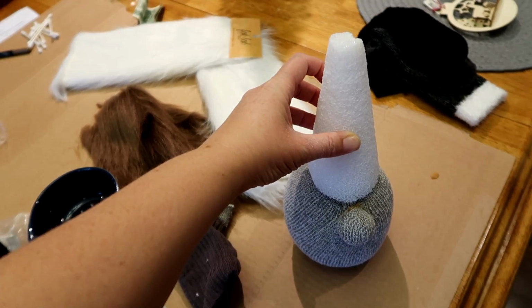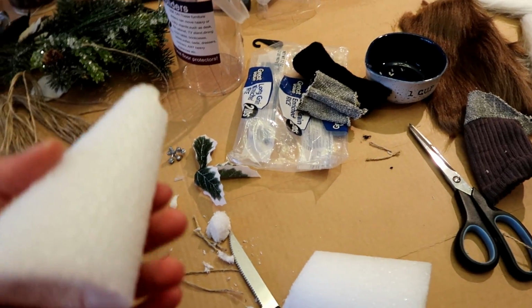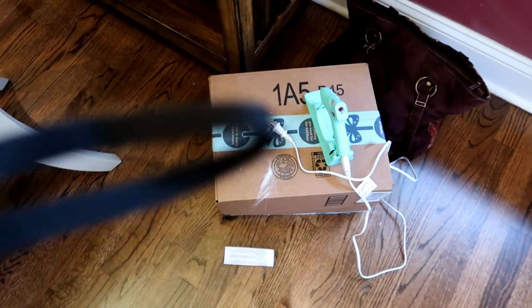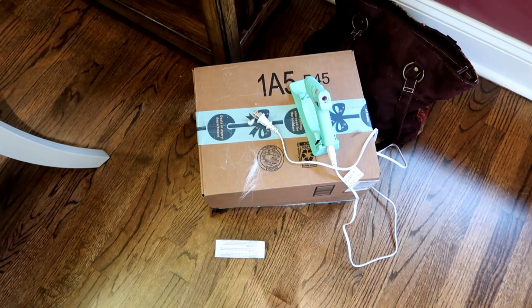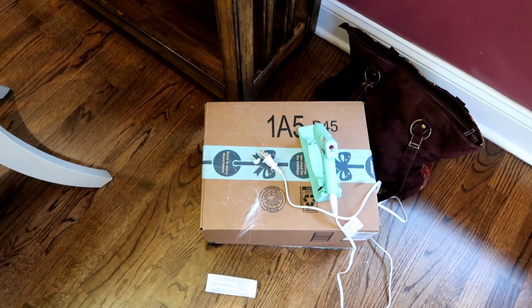Okay, so the cord for our hot glue gun is not very long, so I've got a wonderful little box set up for the actual hot glue gun, sorry, my camera cord's in the way, so I'm going to have to transport it over here to glue it. So let me go ahead and glue it on.